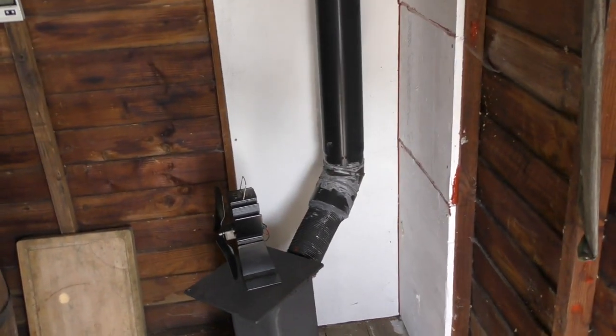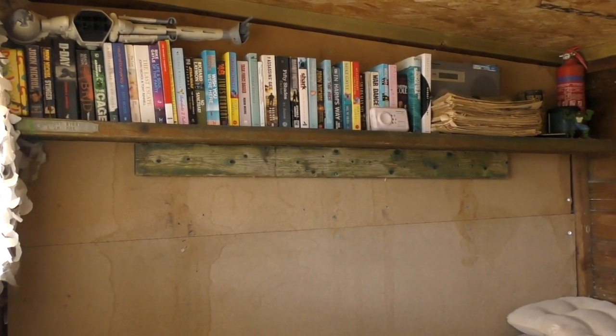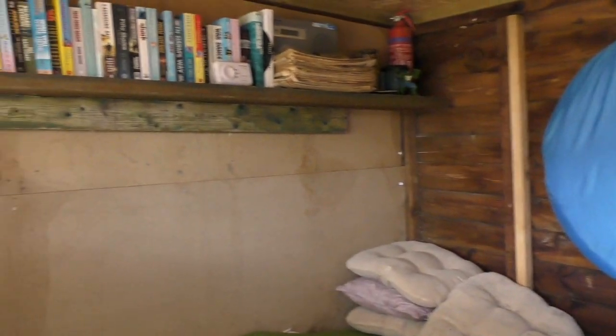So yeah, it's looking really nice in here. I might have to move in if this coronavirus gets any worse and I've got to self-isolate somewhere. This could be it.